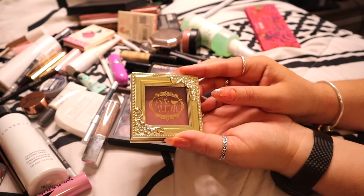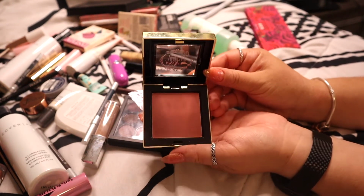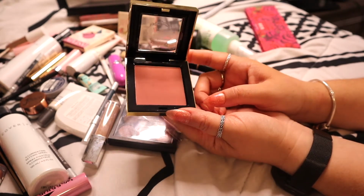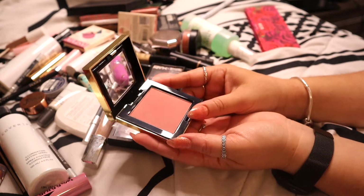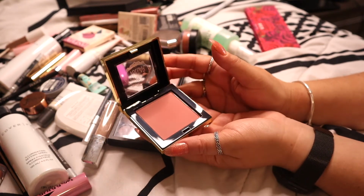Okay, so this Pretty Vulgar blush, I got it in a Boxycharm as well. I played with it once or twice. I don't mind the formula at all, but I just really wanted to declutter some blushes. I just have way too many. It's a nice rosy shade, and it's not that old, so I think somebody else could use it.